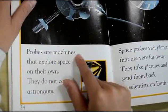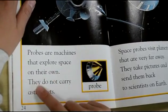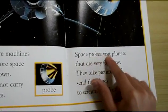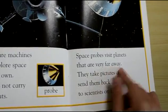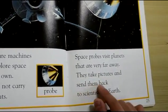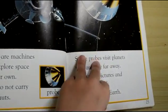Probes are machines that explore space on their own. They do not carry astronauts. Space probes visit planets that are very far away. They take pictures and send them back to scientists on Earth.